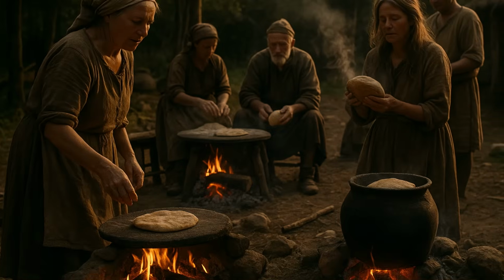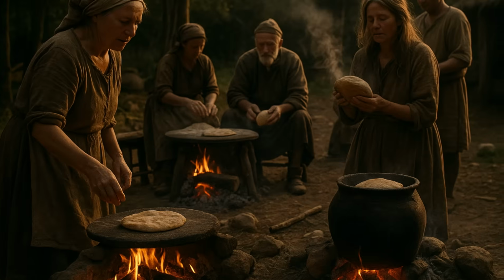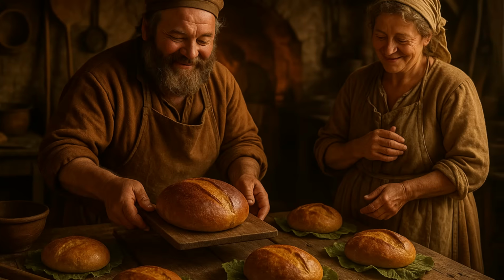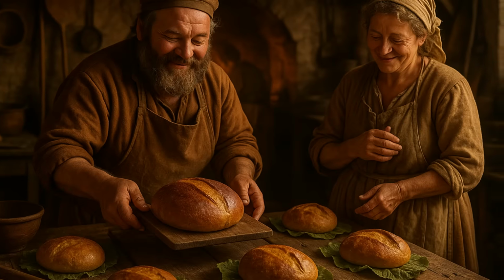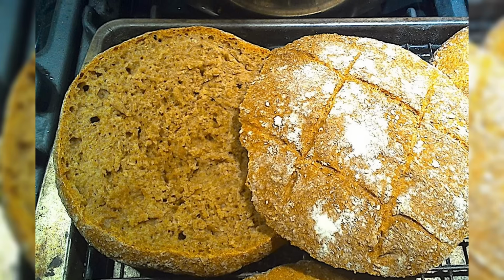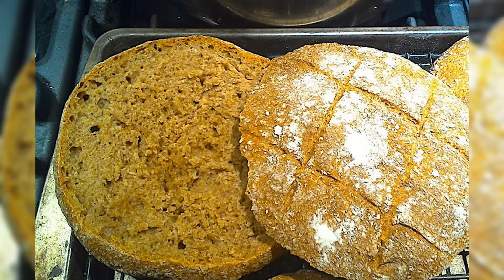They'd bake their bread on flat stones heated over fires, or even inside large pots buried in hot coals. Some clever bakers used cabbage leaves as natural baking paper, which actually worked surprisingly well and added a subtle flavor to the crust. The thick, hard crust wasn't just a byproduct of the baking process, it served as natural packaging.